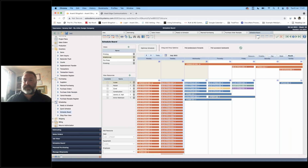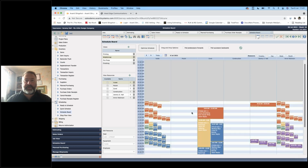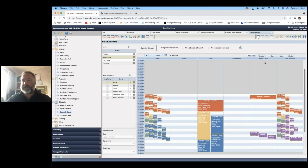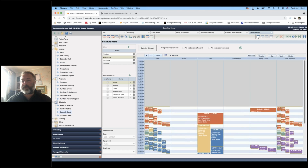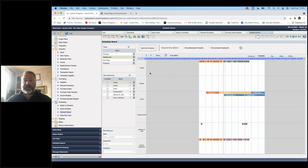I could look at it as a month to see all the jobs that I've got planned for the month. I could look at it as a resource, so I can see individual resources here, and I can see that myself and my colleague Aaron have got some work to do on various different orders that are coming through into the system. I've also got a timeline view, so each job and the now time, which is the red one here.